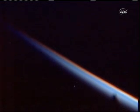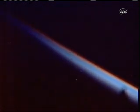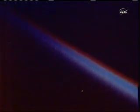With Endeavour 34,000 feet behind the International Space Station, closing in at a rate of 11 miles per hour. The next in the series of mid-course correction burns upcoming in about 15 minutes.